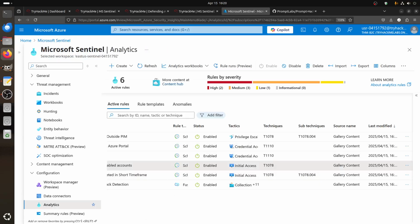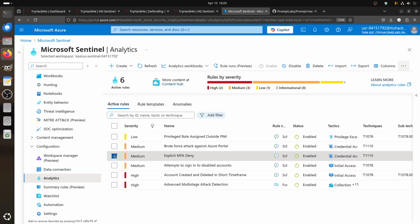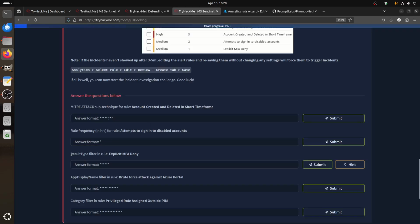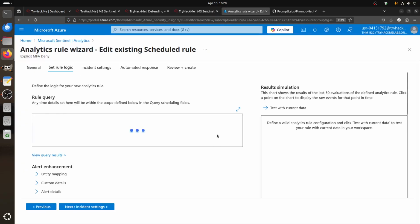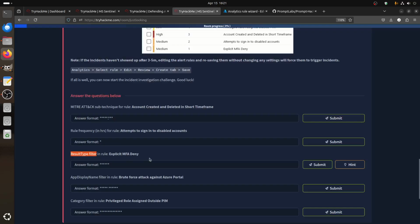Then the result type filter in the rule, explicit MFA deny. Let's go back to analytics, explicit MFA deny. Explicit, this one. There should be an edit button here, or there isn't. Import, export. I'm very surprised. So I'm selecting this for what? Active rules. If I select it, what can I do with it? Disable, delete. You can't edit from here. Let's edit. The question is the result filter type. You can go to set logic. You open it and you can see the result type is this one. So we already have 500121. So we got that. This one is for this question.